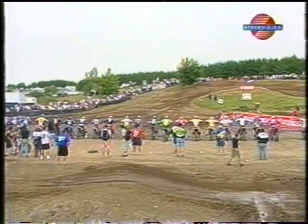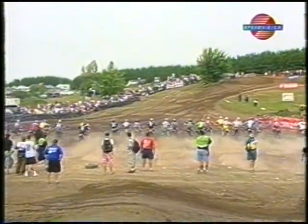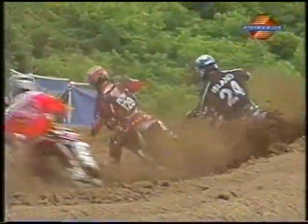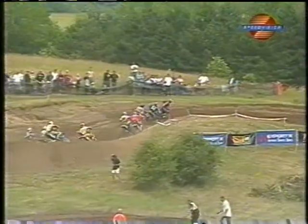Second 125 moto, and the gate is down, Roscoe. Here they go into that tight right-hander. Who's going to get the holeshot? They've really laid the water to it, so anything can happen here. Looks like Island on the inside. Does Island? No, look at that. That's Fred Roy on the Yamaha out in front, 129.